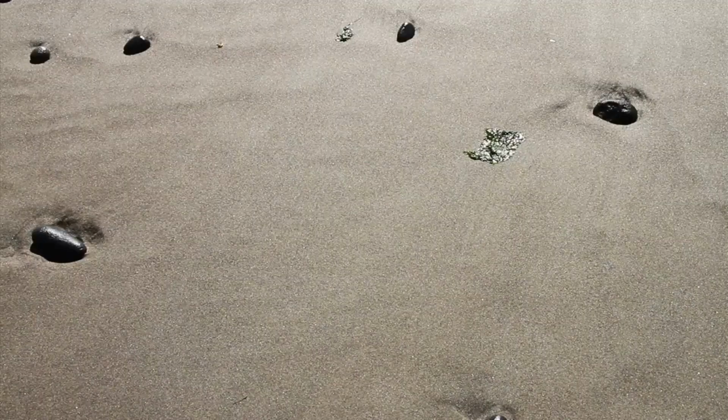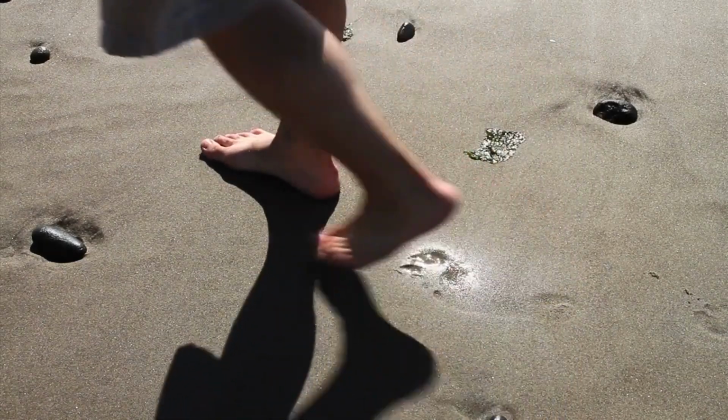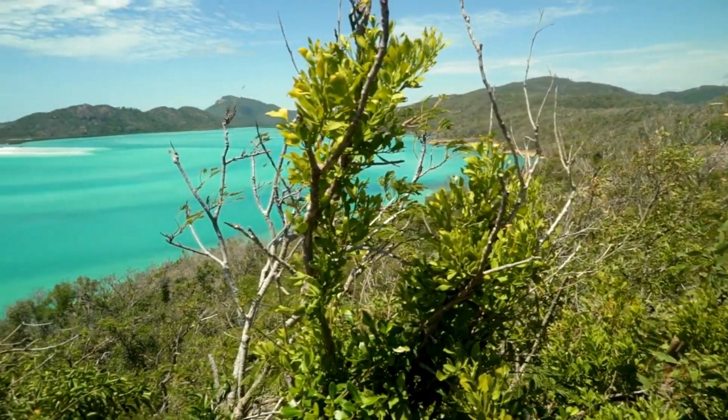Facts. The sand on Whitehaven Beach is so fine that it doesn't retain heat, making it comfortable to walk on even on hot days. Whitehaven Beach stretches over 7 kilometers, providing plenty of space for visitors.